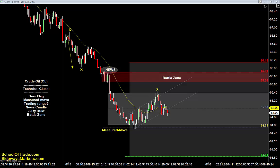Now, crude is bearish with what appears to be a flag pattern. Maybe it's a range and potentially a measured move. As you can see, all kidding aside, there isn't much certainty on this chart right now, which in my opinion is the biggest clue going into tomorrow's session.